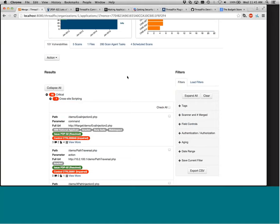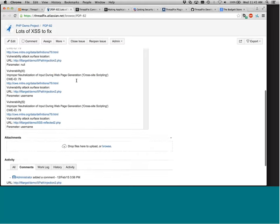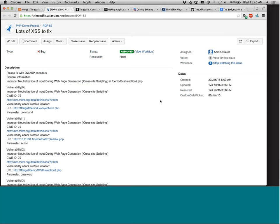Once you've got vulnerabilities loaded into the system, you can start to package them together to ship over to developers. And so what we've done here is we've taken these seven vulnerabilities and packaged them up to create one defect in this Jira defect tracking system. So this transitions those vulnerabilities from being vulnerabilities that the security team cares about and instead turns them into software defects that the development teams care about.